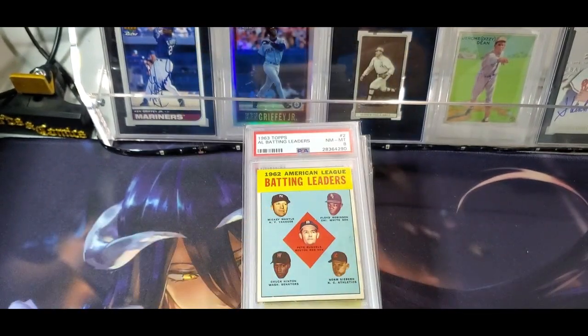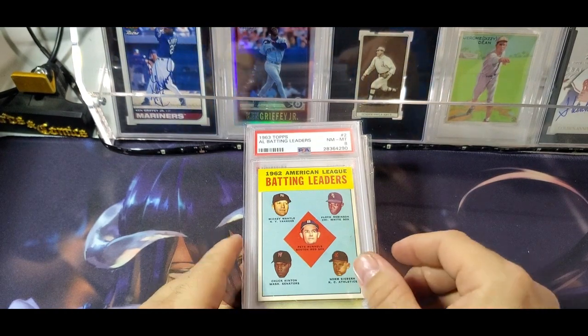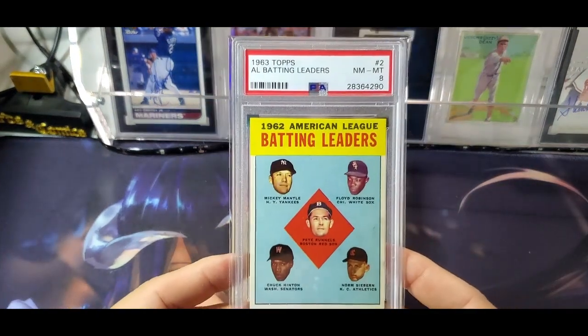And so it just kind of took the momentum away and made me shelve this. So we'll go through these a little faster now that I've got the three big guys out of the way.